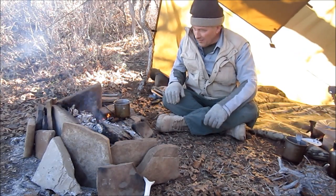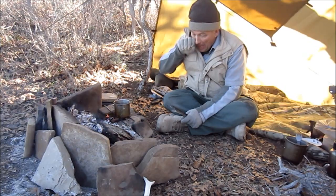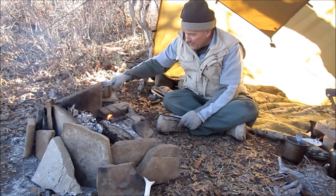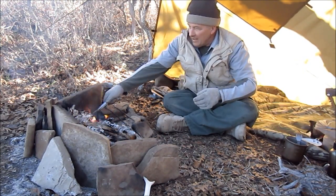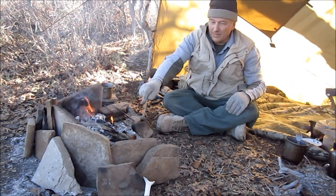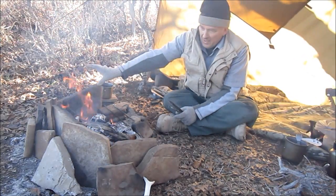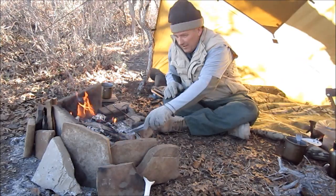Well, the day should start warming up here shortly. This breeze is a little chilly. Now my cup here is ready for some hot drink. I got the fire going, and what I did this morning was get a bunch of small stuff started in the front, and then I cut some bigger stuff and put it all along the back, so the fire would kind of go back into it.